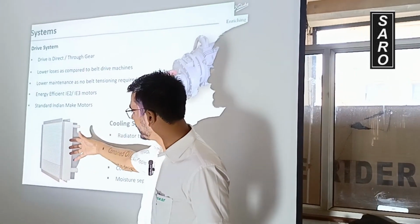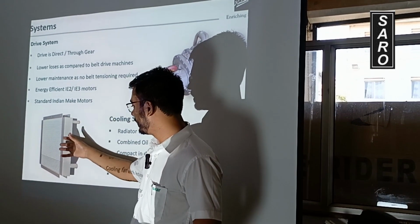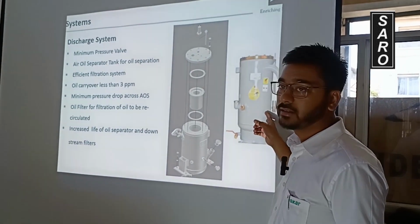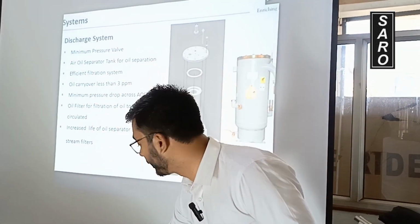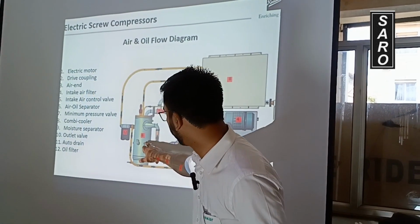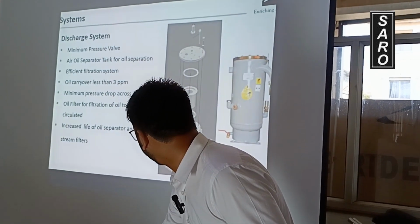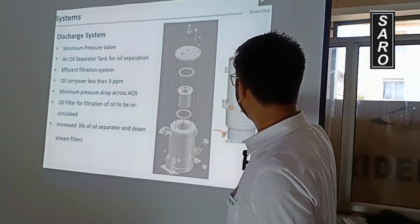So there is a fan behind the cooler, and it cools down the air and oil. This is the discharge system. So the tank that I mentioned, the tank over here, number 6, this one. So this is the tank here. It's the inside items of the tank. So this is the tank.